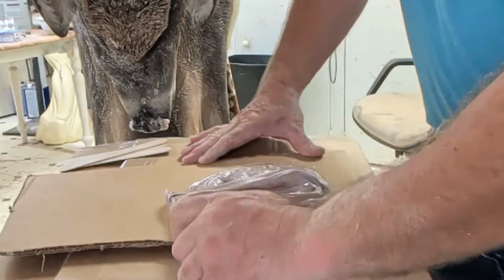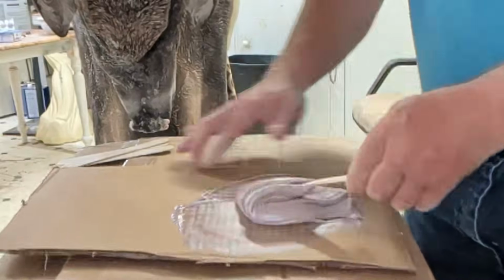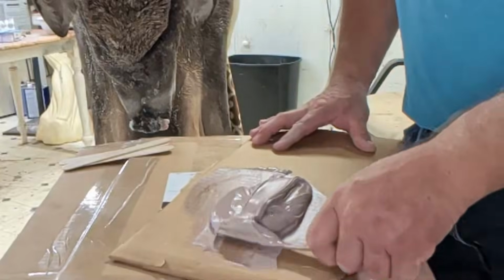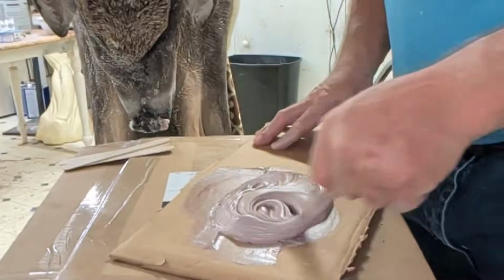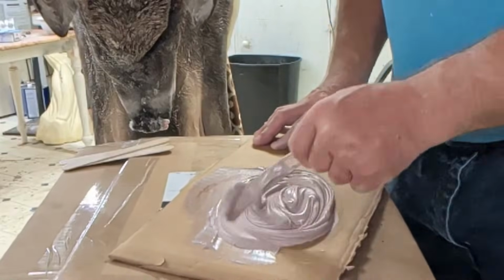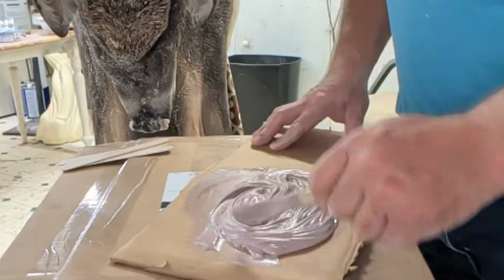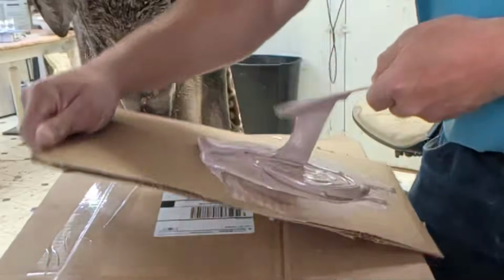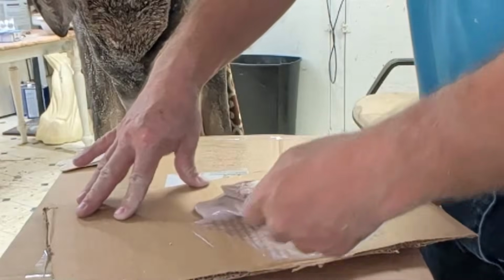Y'all thought Bondo was just used for body work. Use Bondo for a lot of stuff. Some taxidermists actually use Bondo for hide paste. I'm not quite that bold. I don't like to rush my work. Bondo sometimes can harden pretty fast, and I wouldn't want to rush trying to get that thing put together before that Bondo hardened. You can put less hardener in it, but I just ain't never felt comfortable trying that.